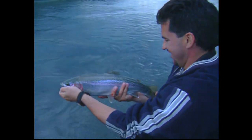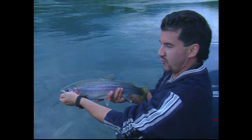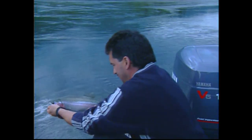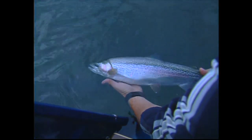Look at how fat they are. Holy cow. You know, that's on a dry fly. Yeah. That's on a small dry, and that's all the fish that are feeding up right now, all this size and bigger. Yeah, what a... There's some huge fish, but let's get him back. And this is probably the average fish you're going to catch in here. That size right there is going to be your average. It is a world-class river that's relatively unknown.